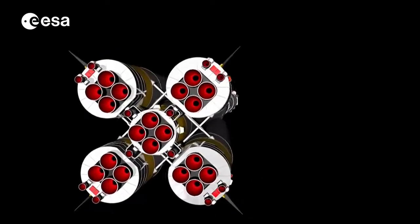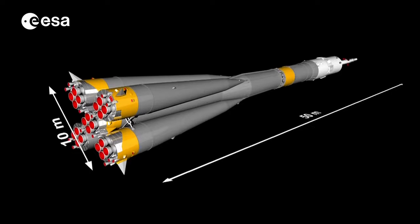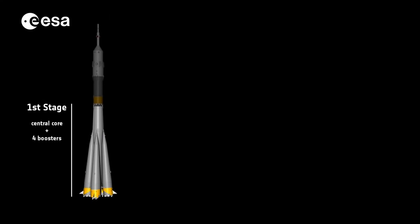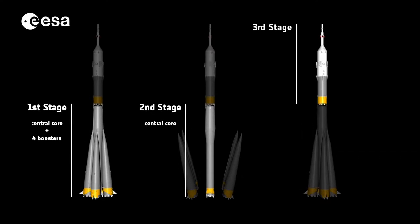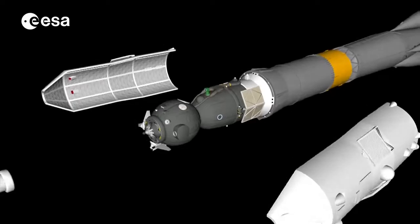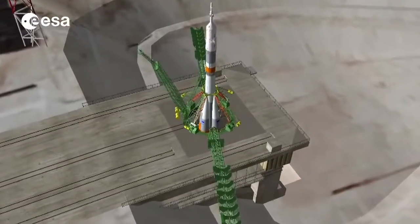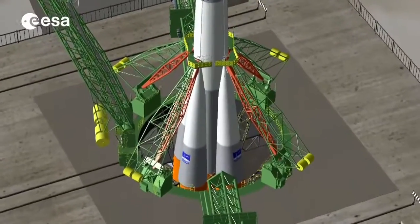Let's discover how a Soyuz rocket works. The rocket has a total length of approximately 50 meters and a diameter of up to 10 meters. The total mass is about 310 tons. It consists of 3 parts called stages. A mixture of kerosene and liquid oxygen is used in order to generate the required propulsion. On top of the rocket stands the Soyuz spacecraft itself, encapsulated within the structure of the rocket's nose. On the launch pad, 4 green arms ensure that the rocket is positioned properly before liftoff. The arms will mechanically rotate away to release the rocket while it leaves the ground.